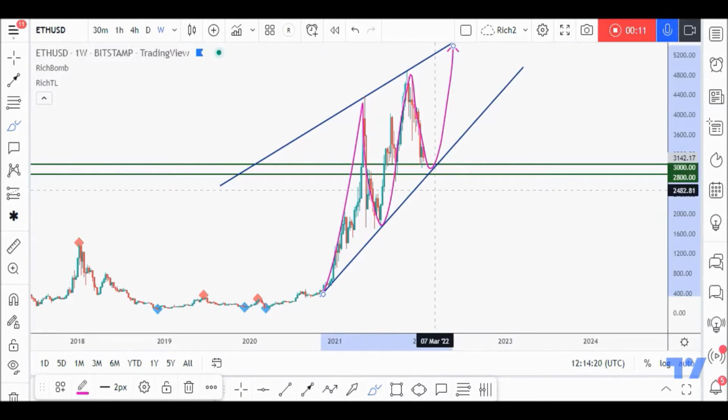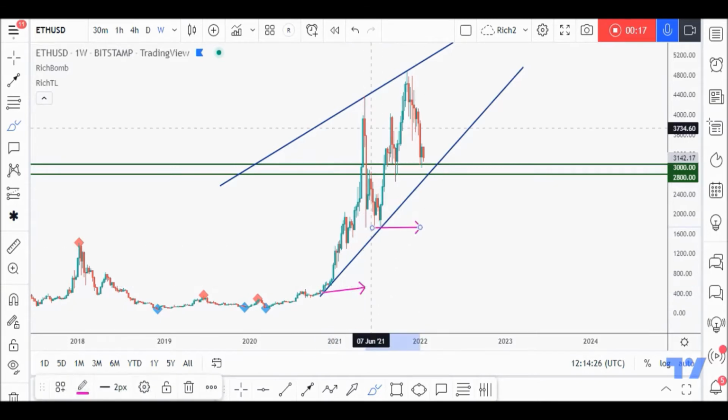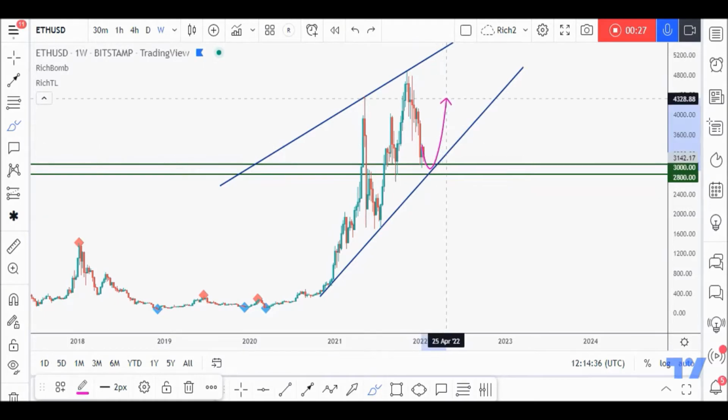So let's get started. As we clearly see, Ethereum has been overall bullish for a while from a long-term perspective, making higher lows and higher highs, trading inside this giant wedge pattern. And since it's currently approaching the lower band, or lower blue trend line, acting as a non-horizontal support, we'll be looking for trend following buy setups.